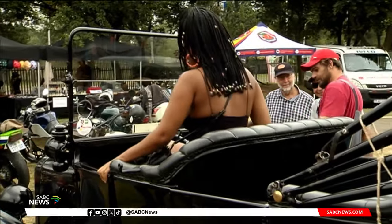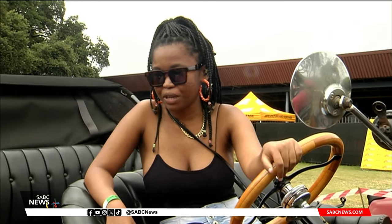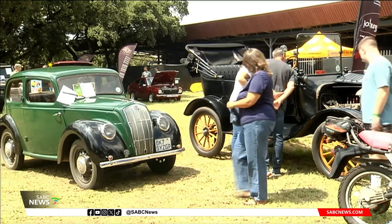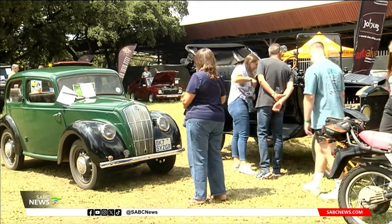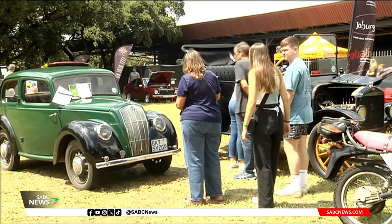My experience so far, it's been out of this world. The mere fact that we didn't know that the modes of transport back in the day operated the way they did is just mind-blowing, I'm not gonna lie. I love old cars. I love just looking at the different ways in which it has moved on from the old to the new.